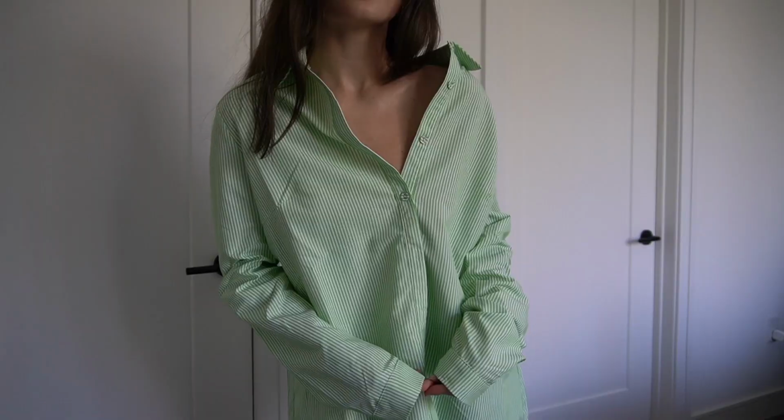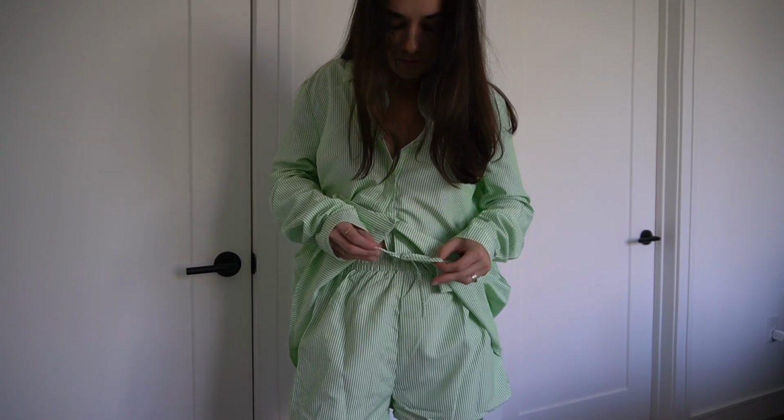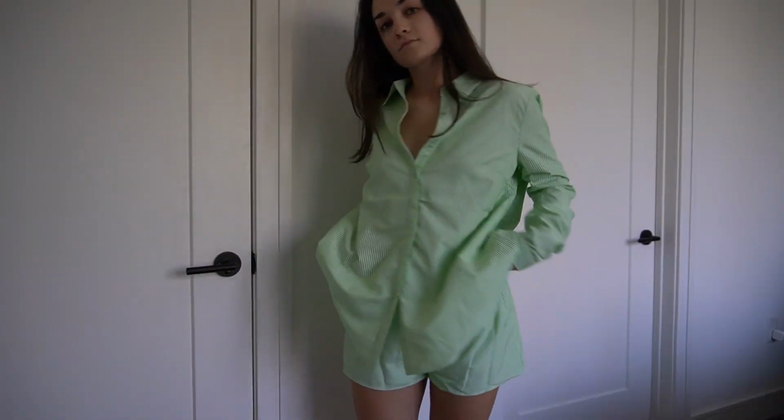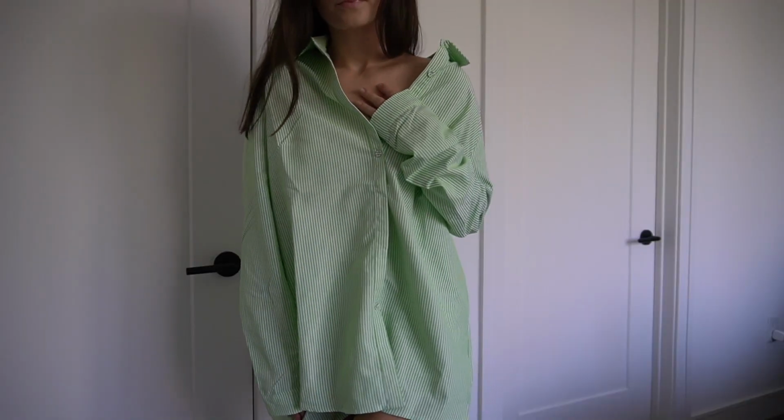And last but not least is this set I'm wearing right now. It's a really pretty green and white pinstripe set, and I love the green color, and they have other colors in it as well if green isn't your color. But I love this color of green for summer, and it's a short set with a drawstring, so you can tighten it or keep it looser if you need to for the shorts. And I love that the top is nice and oversized because it keeps it comfy. You could wear this as pajamas, but you could totally dress it up to go run errands or something as well. And I think it's also another nice little set to have just for working from home.